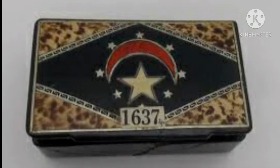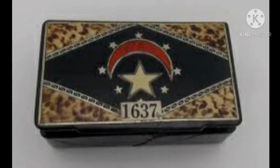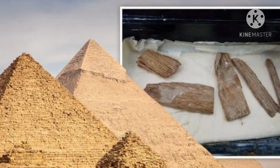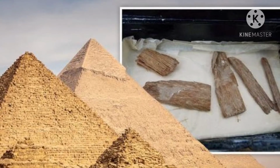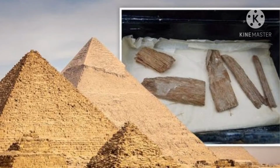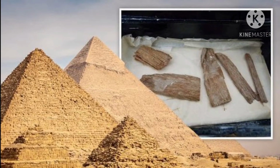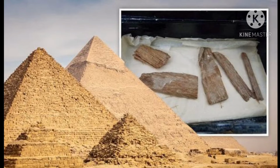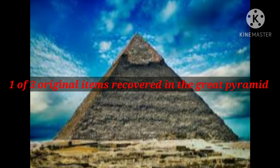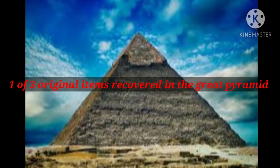"I am an archaeologist and have worked on digs in Egypt, but I never imagined it would be here, in northeast Scotland, that I would find something so important to the heritage of my own country. It may be just a small fragment of wood, which is now in several pieces, but it's hugely significant given that it was one of only 3 items ever to be recovered from inside the Great Pyramid.